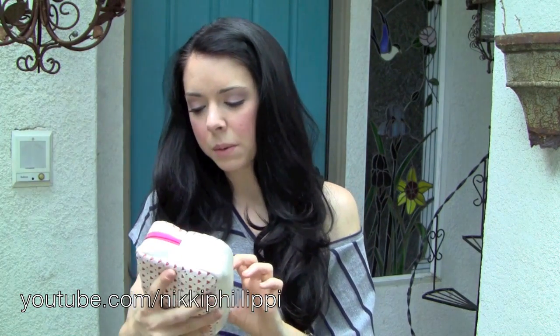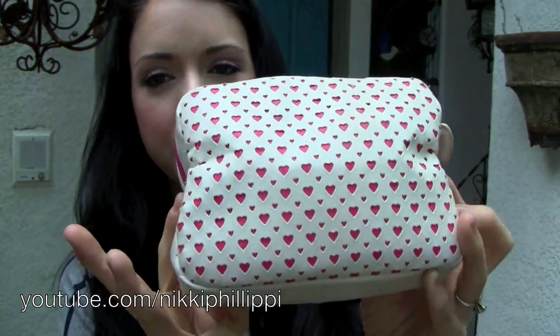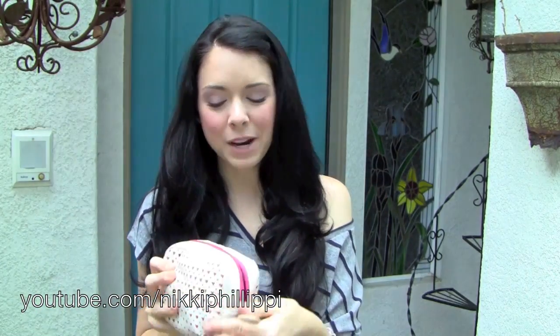So this bag is kind of grody and dirty. I've had it for a while. It's kind of embarrassing, but this is just from the Body Shop. It's got little pink hearts on it, and it's a pretty big bag, but it's not huge. It fits in my hand, but it holds a lot. So I'm going to go ahead and hop right in.